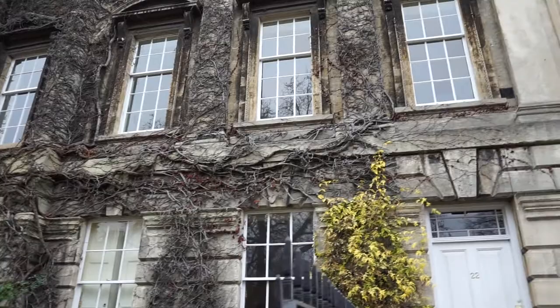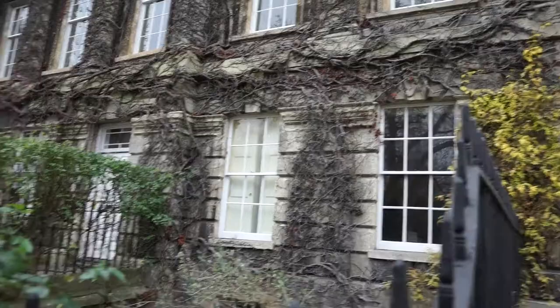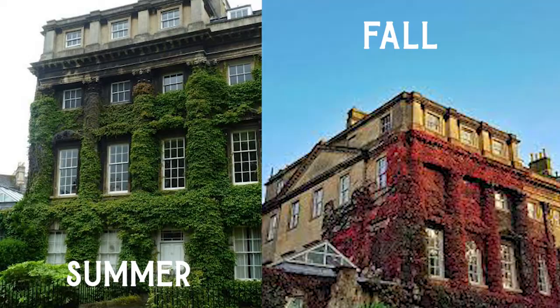Gives me the Snow White vibes. How do they even manage to do that? It's pretty cool. Wait, how does it look like in the summer? Oh, that's fall, I guess. At least they're changing. That's beautiful.